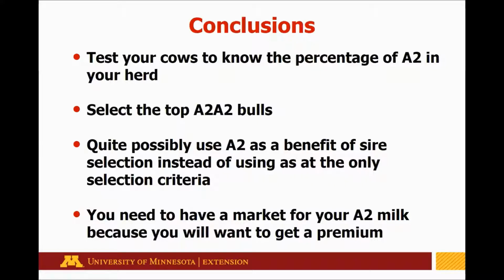And I think the last thing is really you need to have a market for your A2 milk because you probably want to get a premium for it. Like I showed before, there's a premium to that A2 milk. So when we talk about breeds, a breed for a grazing animal.